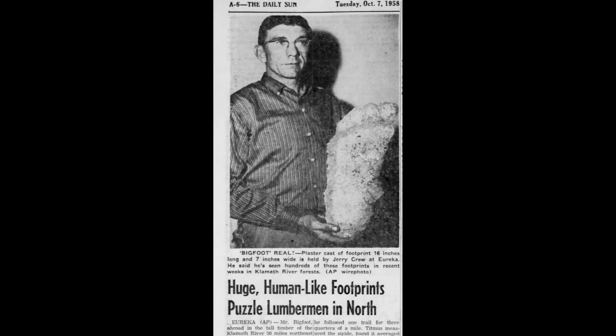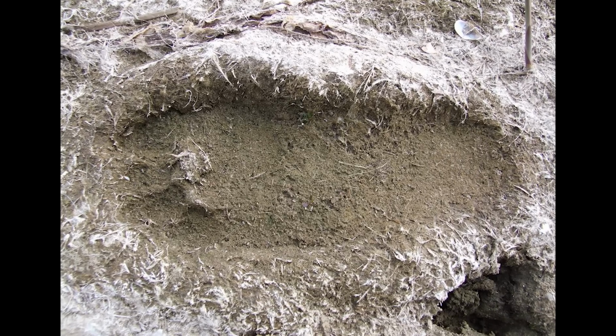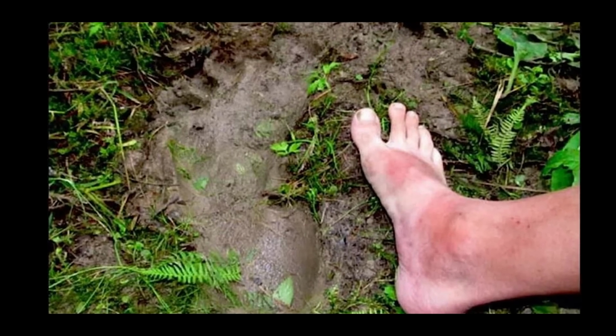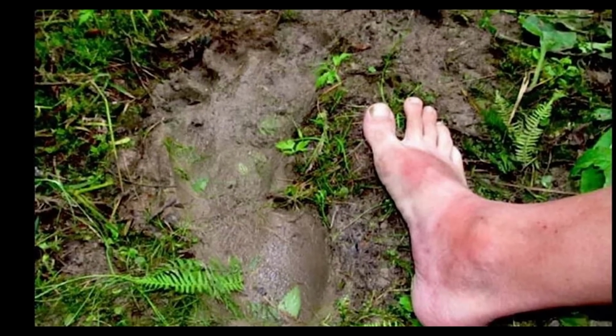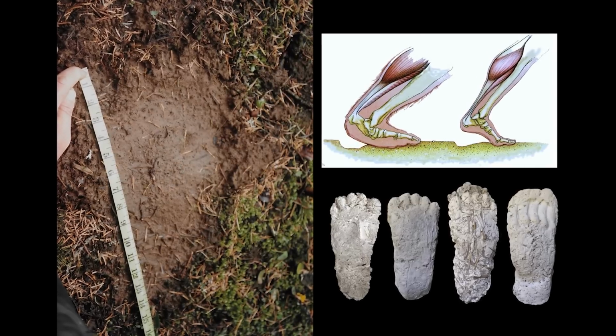Bigfoot footprints have been a cornerstone of Sasquatch research since the 1950s. Unlike blurry photographs or fleeting sightings, footprints leave a tangible trail of evidence that can be studied in detail. Footprint evidence bridges the gap between folklore and science, offering measurable, testable data that speaks volumes about the creature's anatomy and biomechanics.